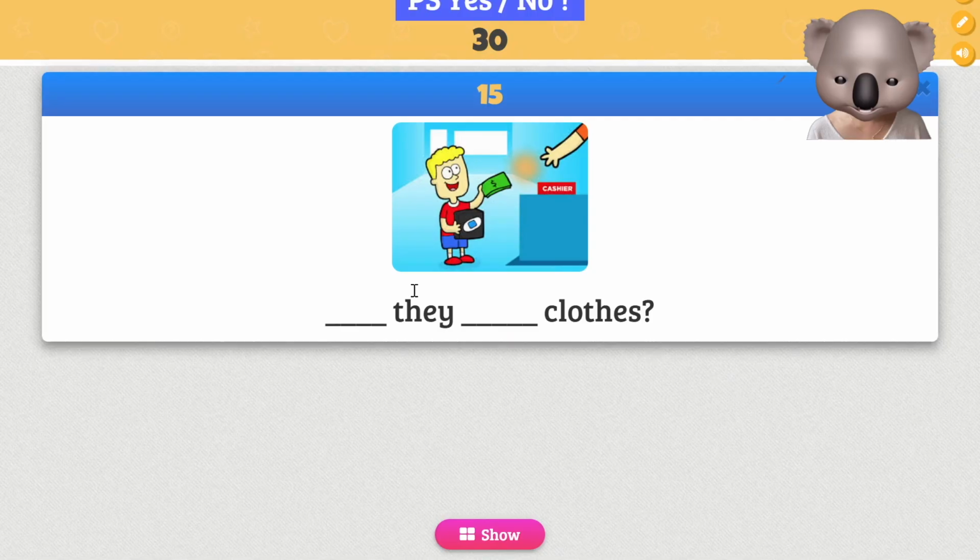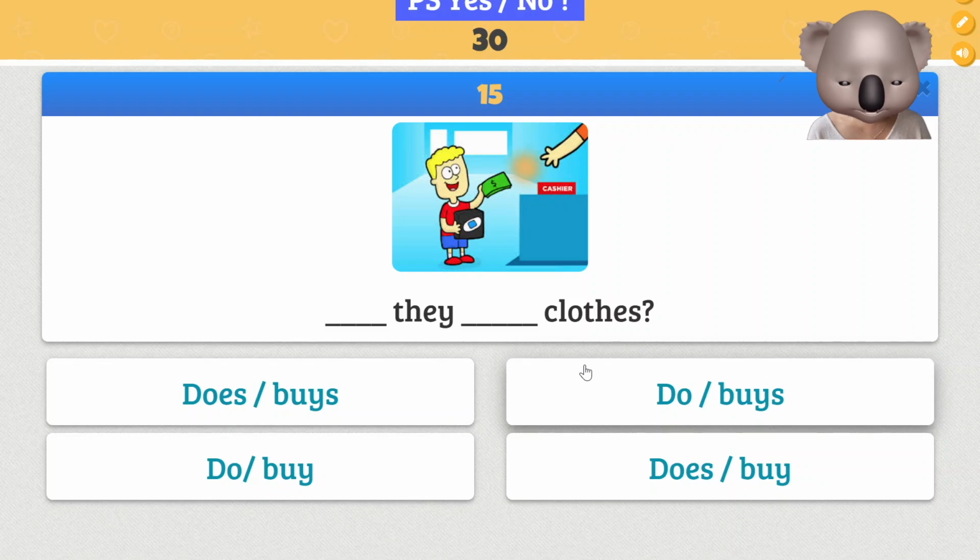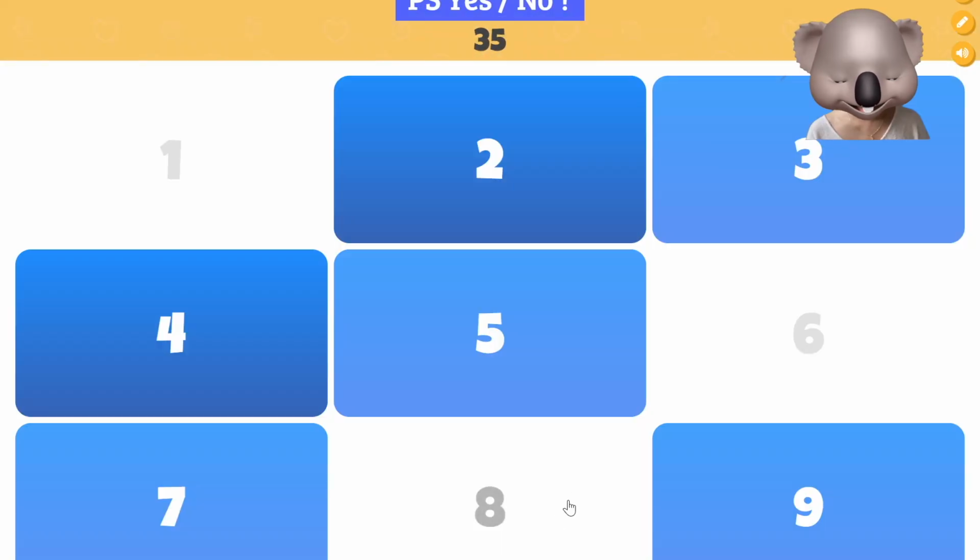Number 6. They closed. They는 she, he, it가 아니라서 we need to use do. Do buys, do buy or do buys. Remember 동사는 그대로니까 do they buy clothes?